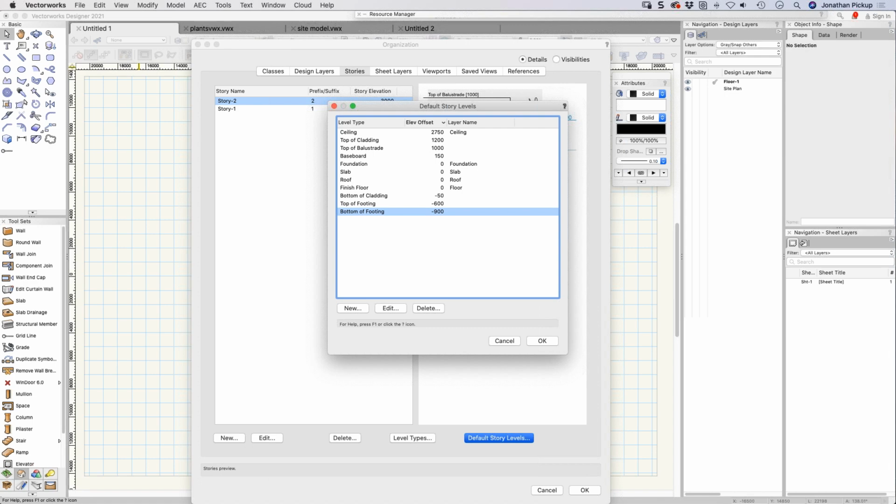And if you don't, then you'll see if I try and use a wall in some files, I've got my wall styles connected to these levels. When the levels don't exist, I end up with very short walls. They all end up defaulting to 0.